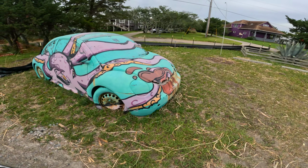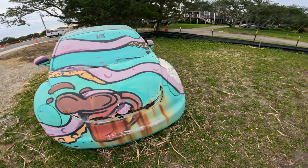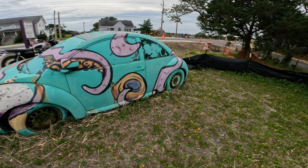I don't know what the heck this is. This is what the beach will do to a Volkswagen New Beetle, I guess. But this thing's pretty cool, huh?